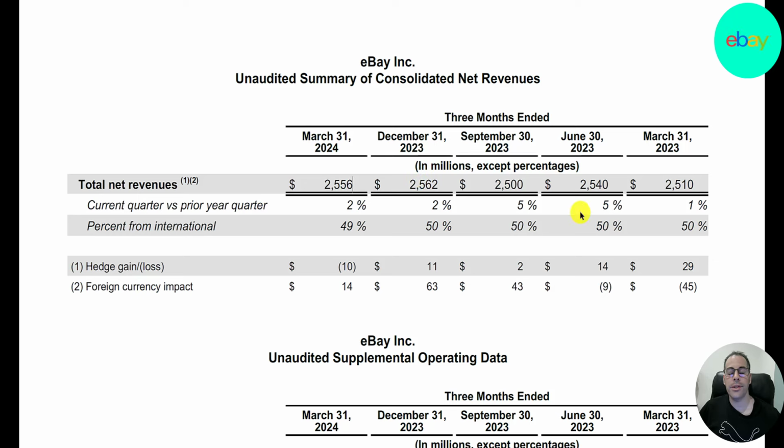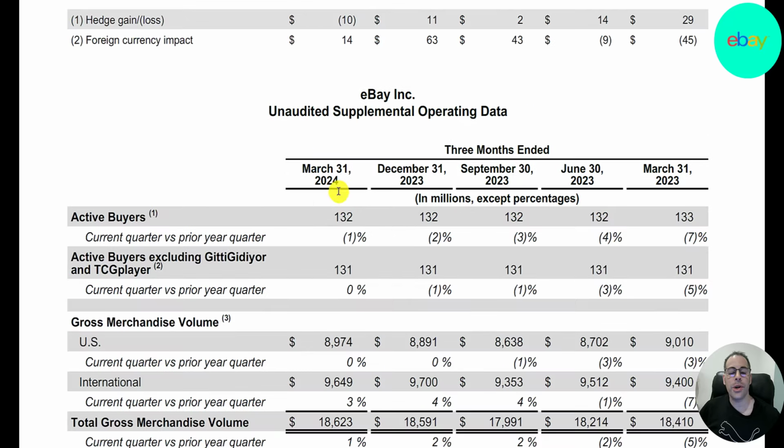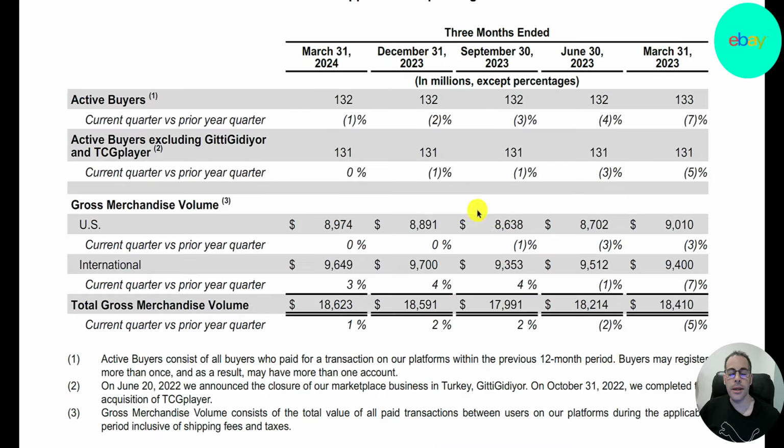And half their revenue is international. They have 132 million active buyers. That is down from last year. GMV is also down, 9 billion to a little under 9 billion. International GMV is up, 9.4 billion to 9.6 billion.